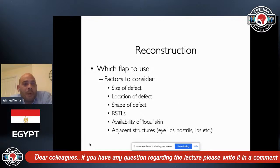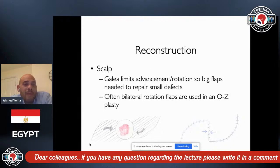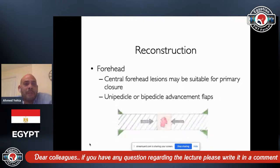So which flap to use? Consider the defect, location, shape, relaxation skin tension line, availability of local skin, adjacent important structures. So for the scalp, you can do a bilateral rotation flap or O to Z. Sometimes on the scalp the defect is big and the galeal tissue and the skin doesn't move, so you end up putting a full thickness skin graft.